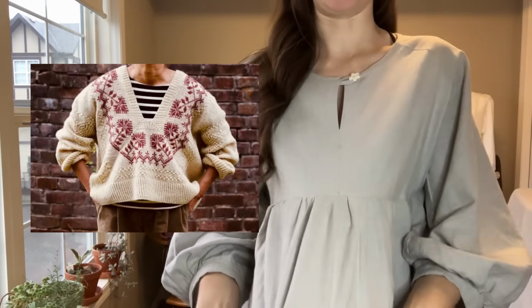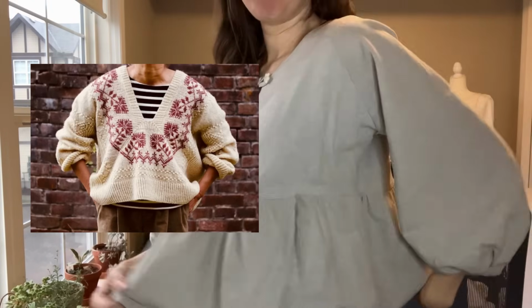I think it would be a little tricky to get the fit right because of the way that the V-neck is in the front and back. On some of these people's projects, it makes it seem like the sleeves or the shoulders might go out a bit, resulting in some puckering out here and in the back. So I feel like you'd want just the perfect amount of positive ease so you don't get that puckering.